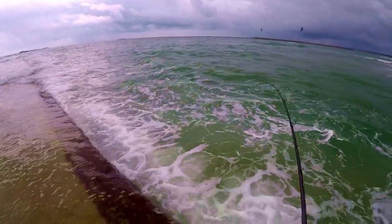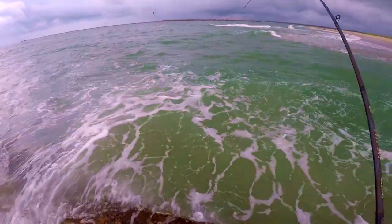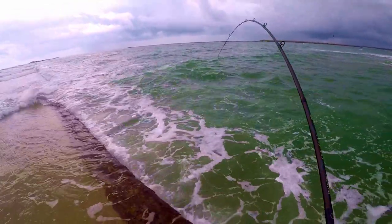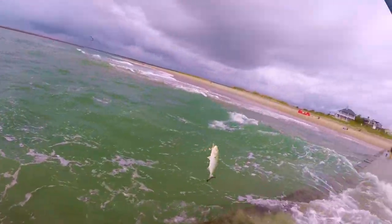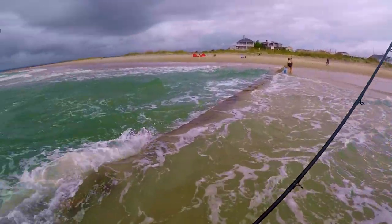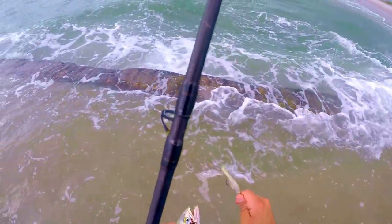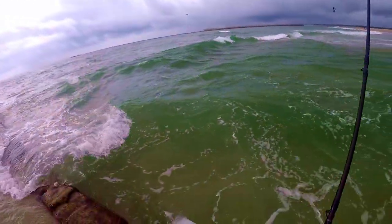Hopefully it's a flounder. I think it might be a flounder. That's a blue, or a ladyfish. That's a good blue. I don't need any blues. Nice way to break in the new reel with a pretty good blue.